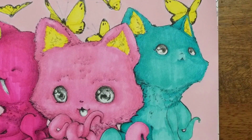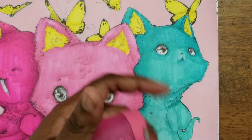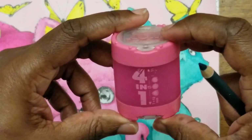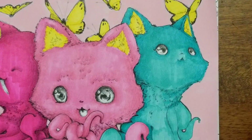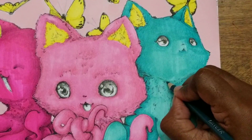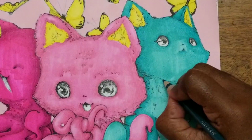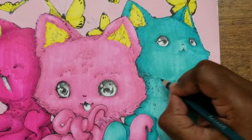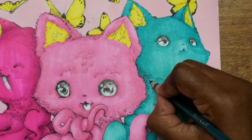Oh, time to sharpen. I'll show you the sharpener I'm using. I use this little Coom one sharpener. I don't know if you can see it, and I really like this. It has two sides and it keeps the shavings in the compartment. It sharpens these pencils really well to a nice tiny point. They do snap off sometimes, but if you color lightly, they won't.